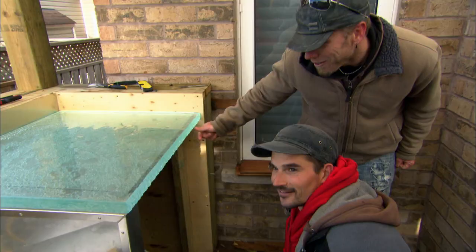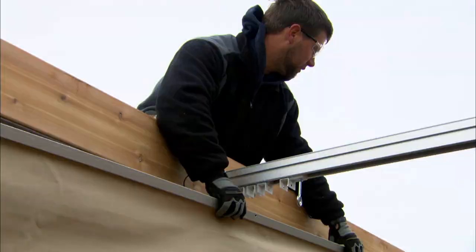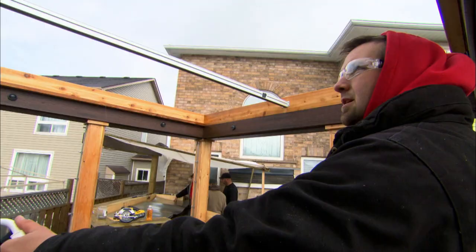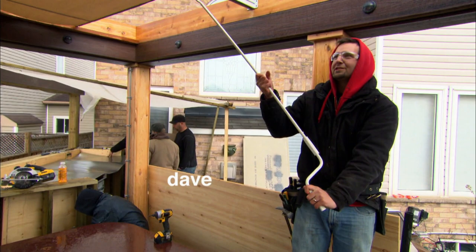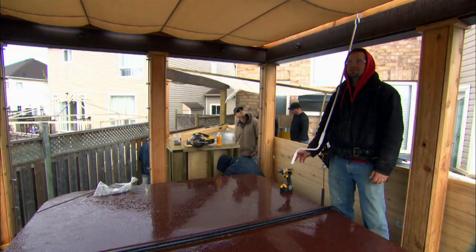It's amazing. My gosh. Got it? Got it. Now that our awning's up, all you have to do is give it a nice, easy drag across, and you're protected from the elements. I'm element, and I can't get in.